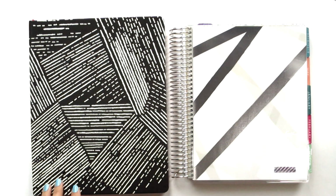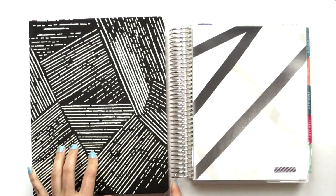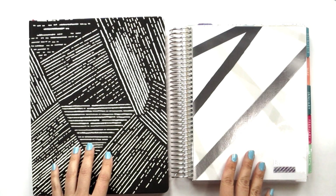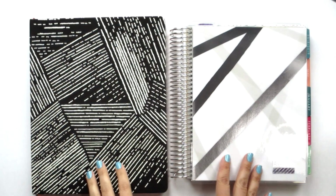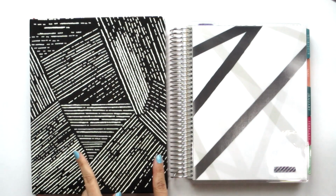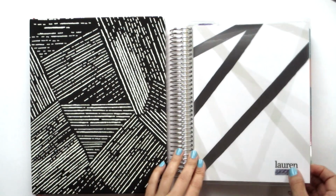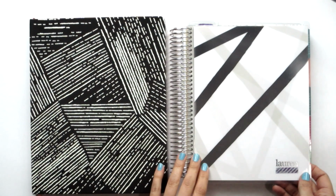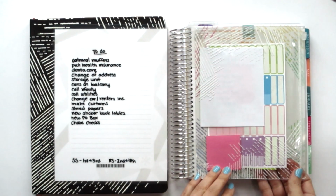So if you need something that's a little bit less expensive, I highly recommend the hardbound, even the smaller one. They're very nice. I mean, they're definitely worth the money. But just a thought, the coil bounds are a little bit more expensive. So another difference between these two is that the hardbound does not come with the same extra goodies that the coil bound does.